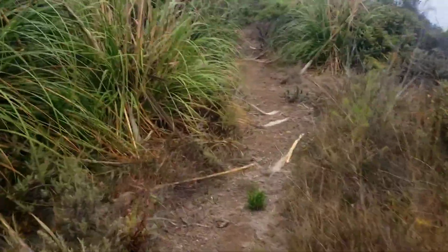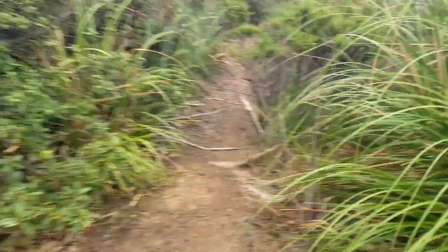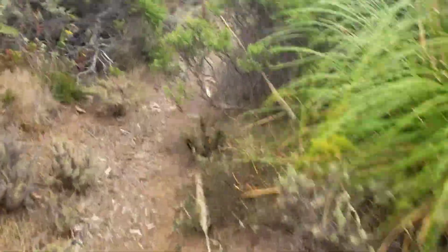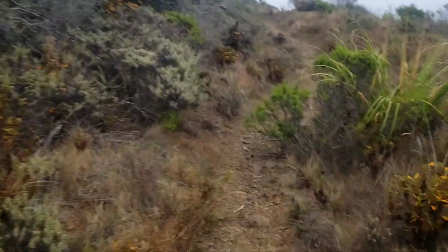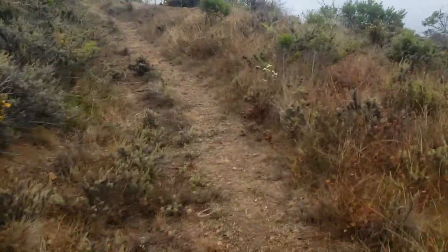But my first trail that I built or compiled. Hey, look at this. See, this is wild fennel. Anyway. The first trail that I somewhat built and somewhat assembled, it was off of this road.